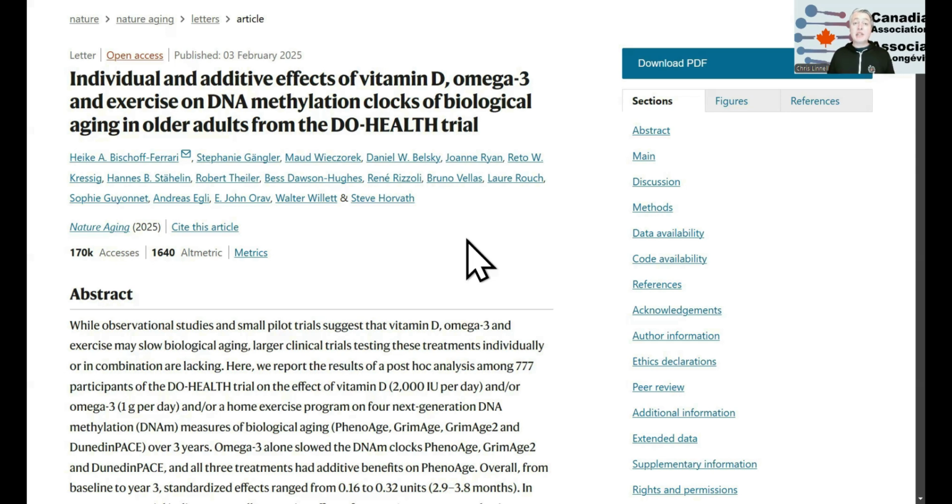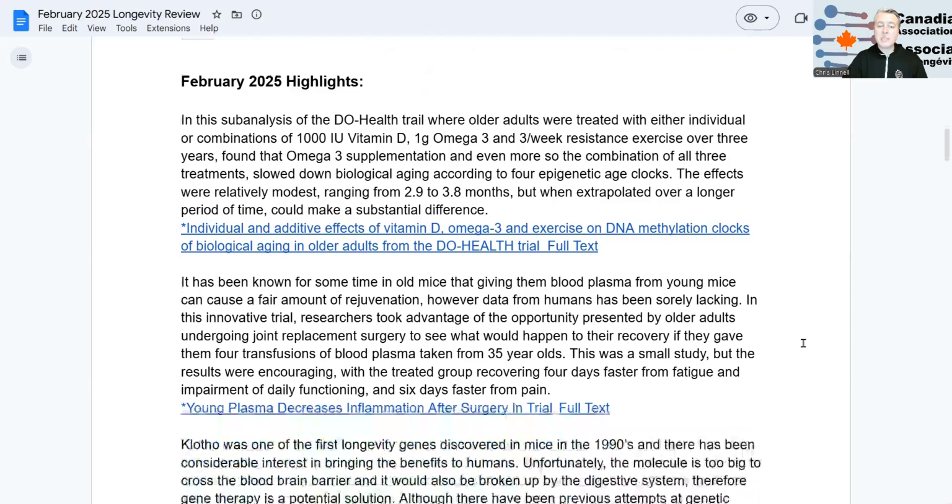Considering the ease as well as the low cost of this intervention, and also taking into account that there were no adverse effects, I don't think it would hurt if we all supplemented with vitamin D and omega-3. And we all already know that exercise is good for us. For those of you living in Canada, considering our high latitude, supplementing with vitamin D in the winter is especially important. On to the next study.